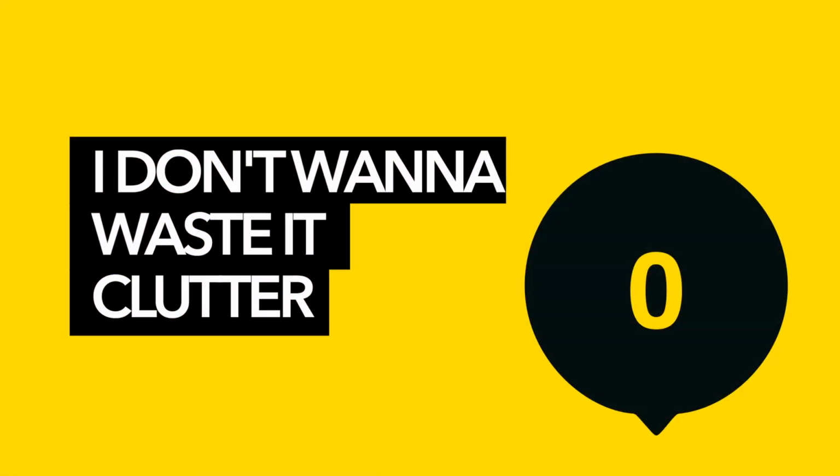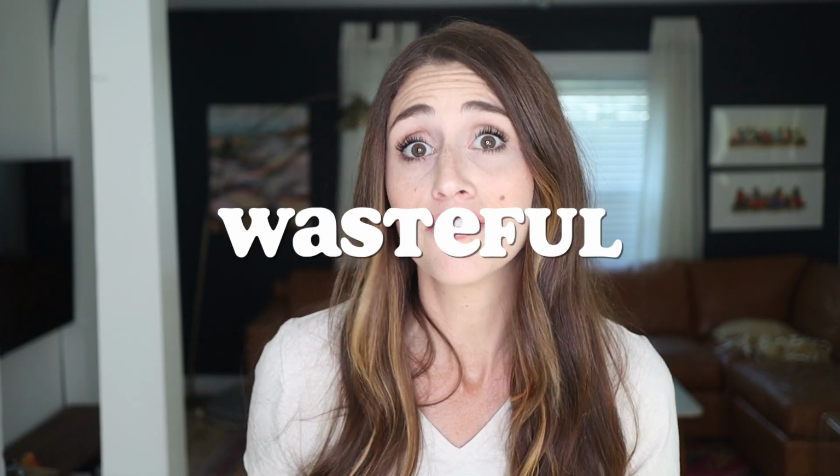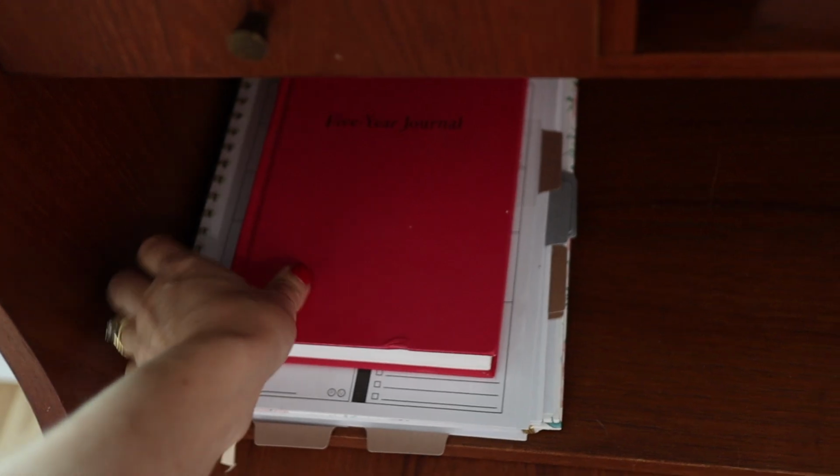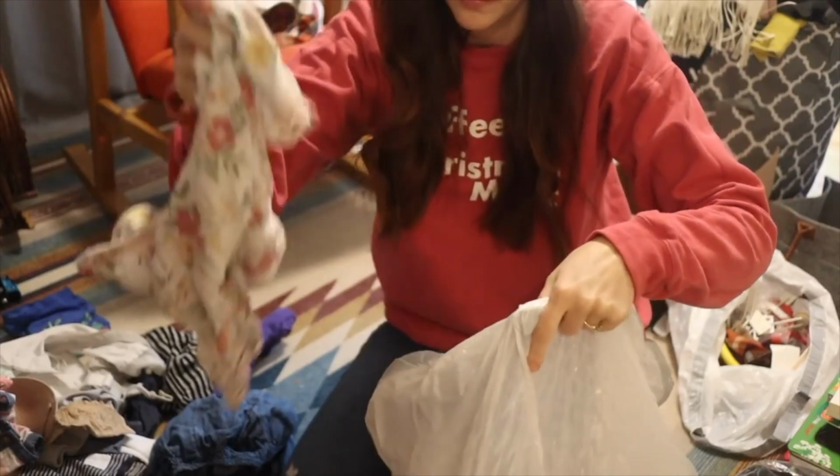First up is the I don't want to waste it clutter. So the I don't want to waste it clutter are those items that you have a really hard time parting with because it just feels so dang wasteful to let it go, even if you don't actually really need it. I think sometimes one of the hardest parts of learning to have less is the guilt of getting rid of some of the stuff that you have.